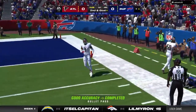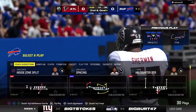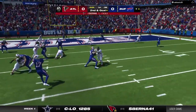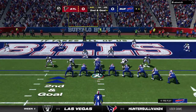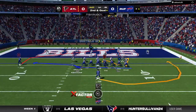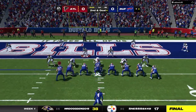Swinging this out wide here for Cook. And the stop will come inside the 5 at the 4. He'll get only 2 there, and it's 2nd and goal. Well, offensively, that's the mismatch that you want. You want to force a linebacker to try and cover your back out of the backfield, out in some open space. But linebackers nowadays, they run like backs.